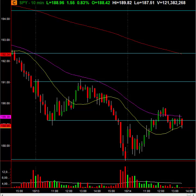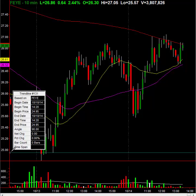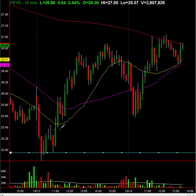Take a look at FEYE. This is one of the ones I picked up. I bought yesterday right here, $24.95 right here. That was my entry. And look at that move. So now we're at 26, almost up $2 on a $20 stock. And that's the volatility that this market brings forth.